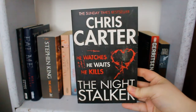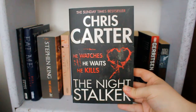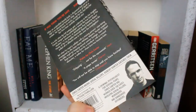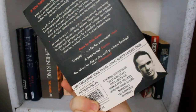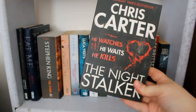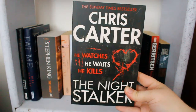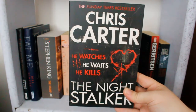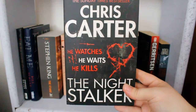Next up we have The Night Stalker by Chris Carter. This is another kind of crime thriller book, and having looked at the back of it, I don't know if you can see here, this is Chris Carter, and I've just realised I watch a lot of those on TV, you know, the ones where you watch killers and stuff, and he's always one of the psychologists that talks on there, so I'm interested to read this book. I didn't realise it was by him actually until I've just seen the back of the book now.